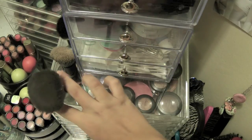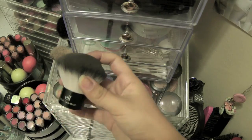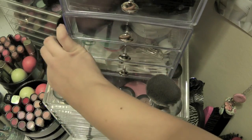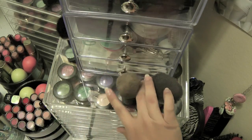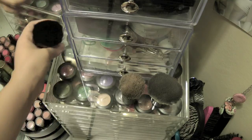And then over here, I keep my kabukis on the sides. This one is from e.l.f., which I really, really like. This is my Real Techniques one, which is probably my favorite kabuki that I have. I got it from Leo for Christmas. I also have this one from Crown, which is pretty decent.